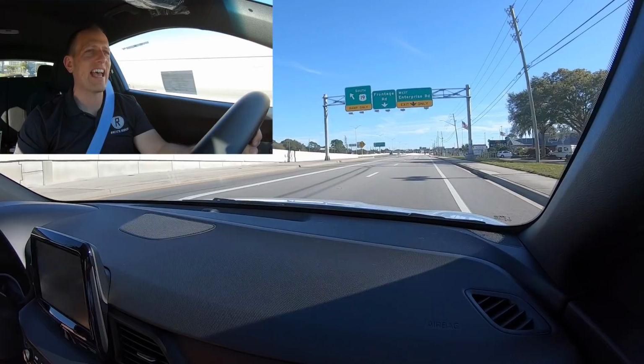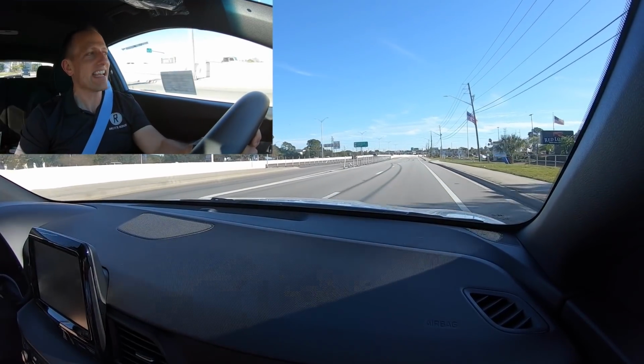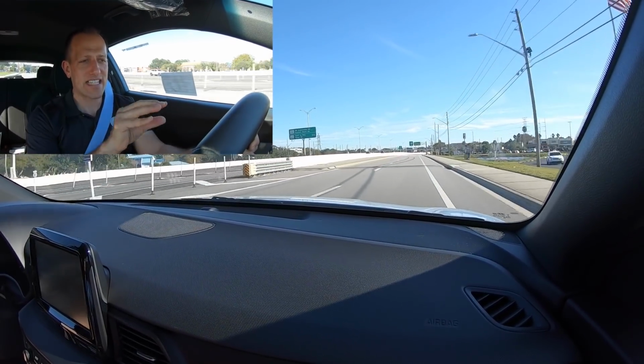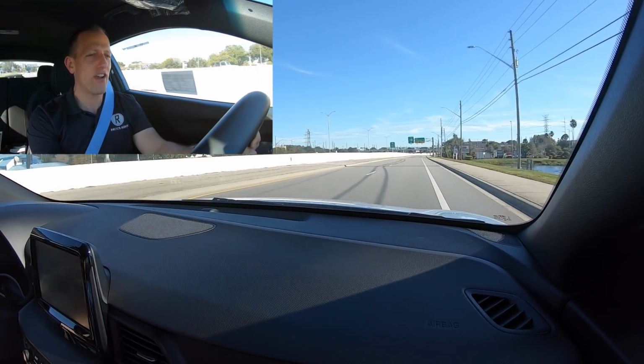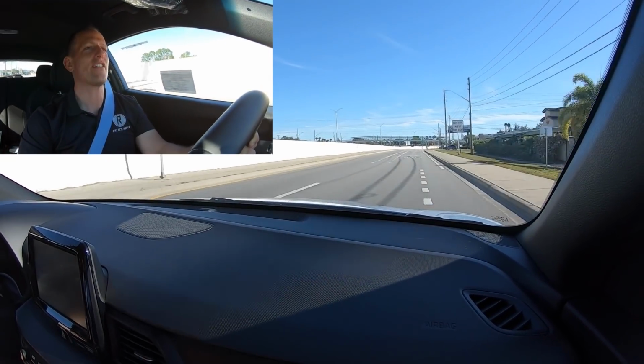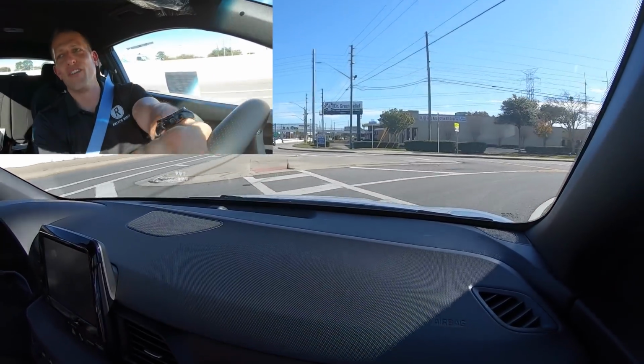All right, guys, one last time for you. Definitely one last time for me in this Veloster N. Second gear, into third. I love this sound. It's got this Formula One style shift light across the top. Into fourth. On the brakes, third. Second. Look at this. Look at this. Watch this. This is wonderful.